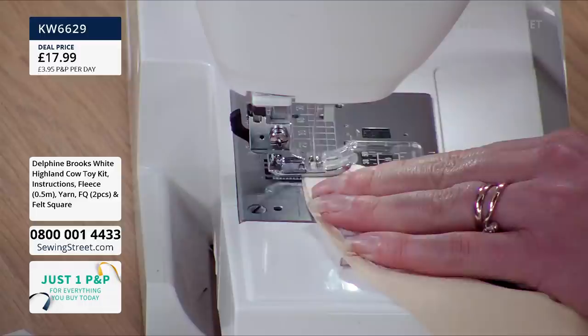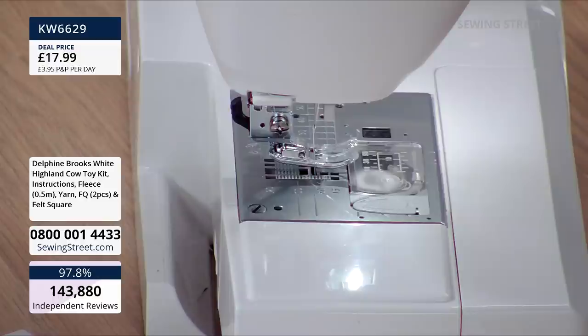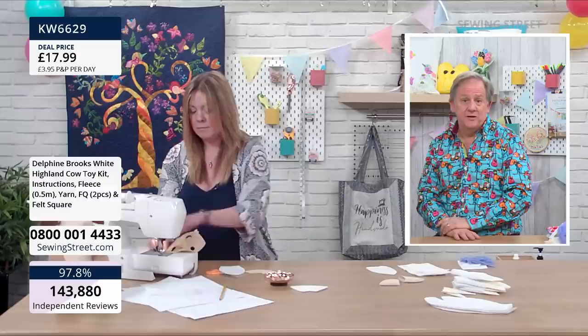There you go. Beverly's loving the tree quilt behind Delphine. I'm feeling okay, thank you, after my jab. No issues this end, Beverly. The blue one sold out, I'm afraid, already. We've got two different ones left in ivory or cream, but the blue one sold out.